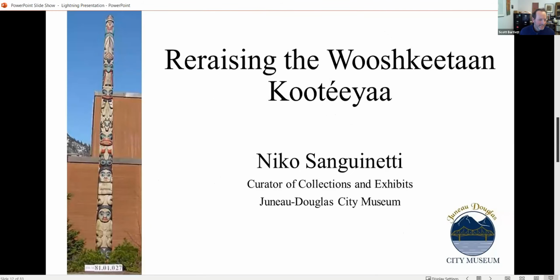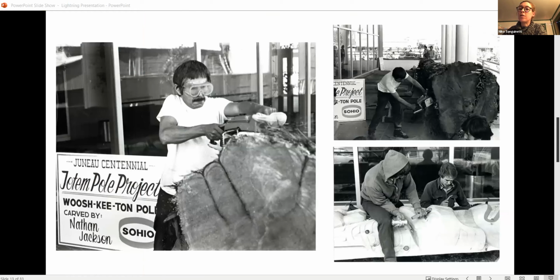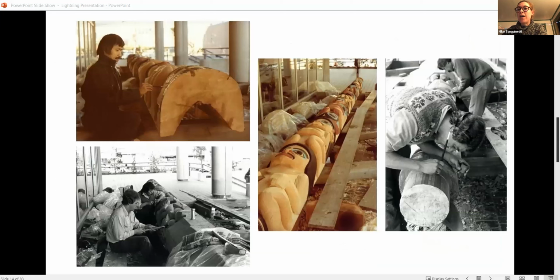Go ahead. So I'm coming to you from Aak'w Kwáan and Tlingit Aaní in Juneau, which is especially important considering this project. We've been working on re-raising the Wooshkeetaan Kootéeyaa, which was one of two memorial totem poles that were carved and placed in honor of Juneau's 1980 centennial year celebration, and was meant to honor the Tlingit contributions to local history. Both of the poles were carved by Nathan Jackson with assistance by Steve Brown here in Juneau. The Aak'w Kwáan pole has been re-raised inside the Juneau Douglas High School, but the Wooshkeetaan pole, which went up in 1983 and came down in 2016, had yet to find a long-term home.